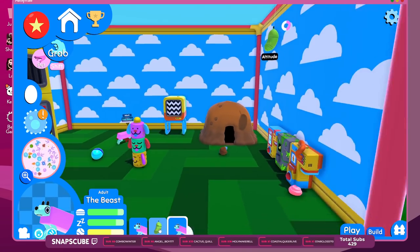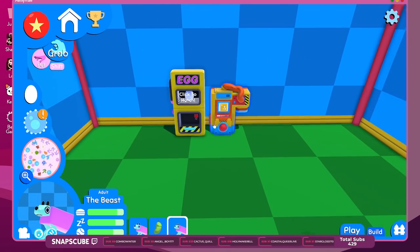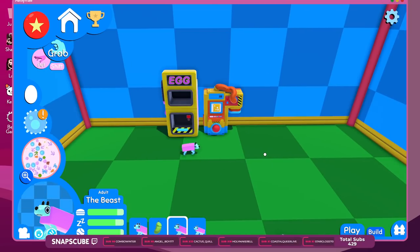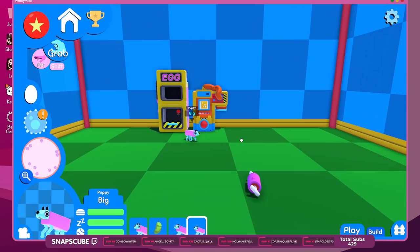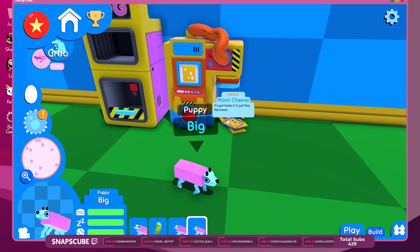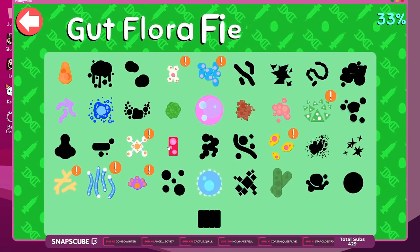So now we'll finally be able to breed the beast in Altitude and hopefully make something real silly. Like the hatch. Okay, fresh dog. Okay, so I just wanna make this dog huge. So her name will be Big. Okay, Big. It's time to get real big. Here's some cheese for you. I'm just gonna put cheese all around the room. Wait, cheese was the one that made them really big, right?